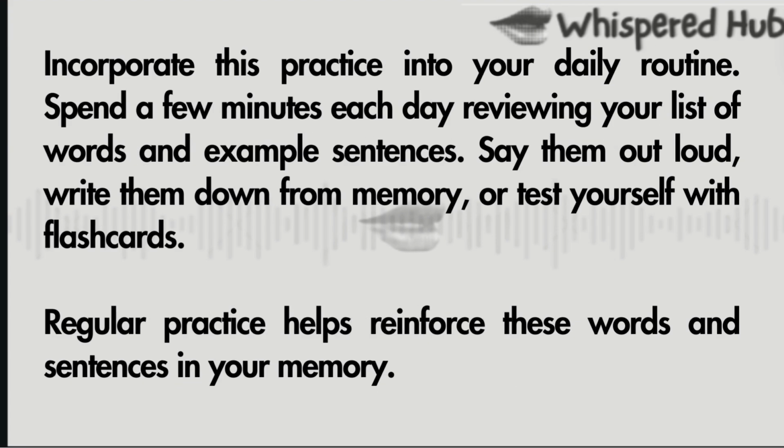Incorporate this practice into your daily routine. Spend a few minutes each day reviewing your list of words and example sentences. Say them out loud, write them down from memory, or test yourself with flashcards. Regular practice helps reinforce these words and sentences in your memory.